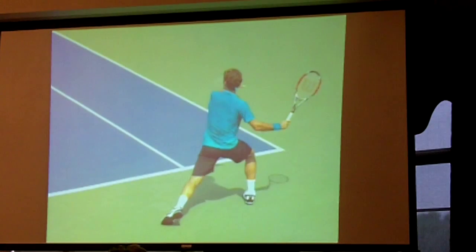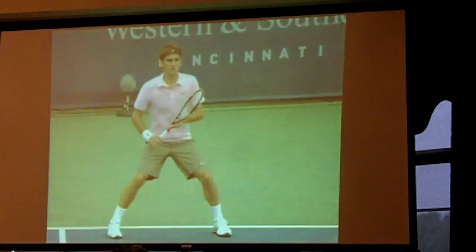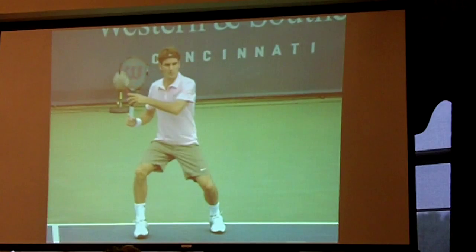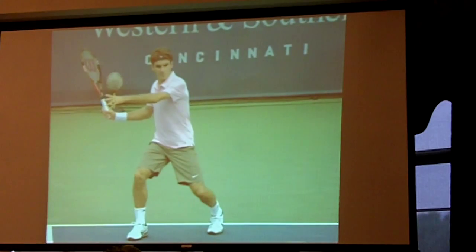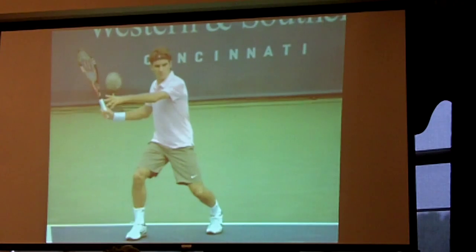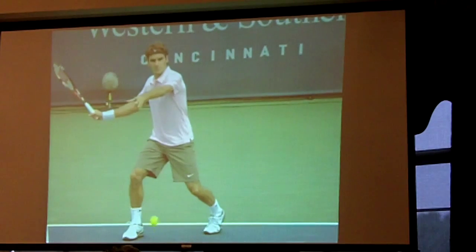There's the turn. You can see he goes further on this one. That's about the most you'll see in turn. Now, let's watch what happens next. There's that move to the outside. Now watch.